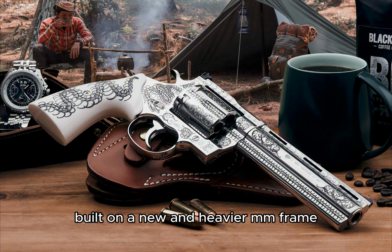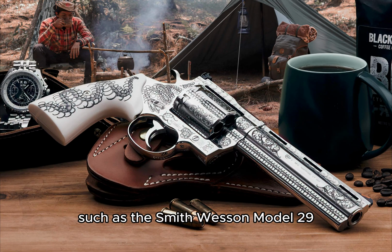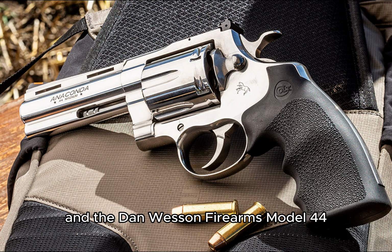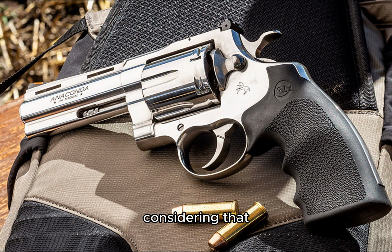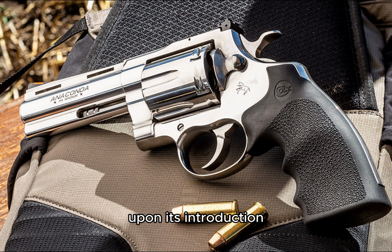Built on a new and heavier frame, the Anaconda was brought out to compete with .44 Magnum contemporaries such as the Smith & Wesson Model 29, the Sturm, Ruger & Company Redhawk and Blackhawk, and the Dan Wesson Firearms Model 44. Considering that many of these models had been marketed and sold for fully 35 years upon its introduction, the Anaconda was a very late entry into the large-bore handgun market.